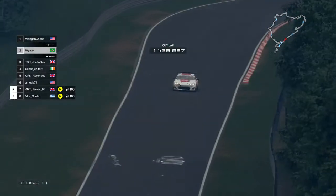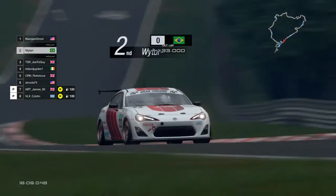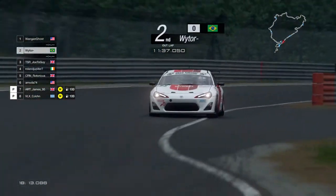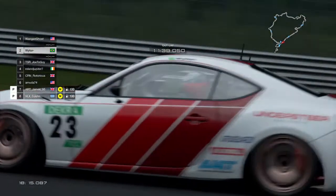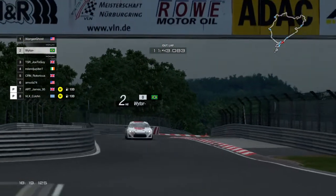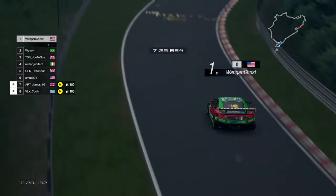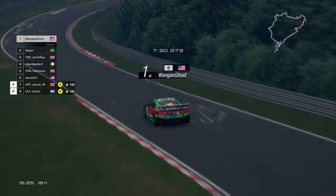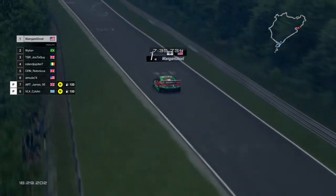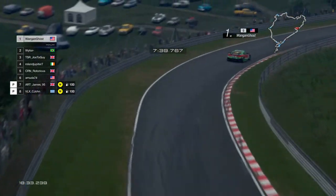Vito making their way through. Qualifying is essentially going to be a one-shot format with how long the lap is here. I think we're looking, I'm not 100% sure, maybe 9-minute laps-ish. Yeah, judging by this, maybe closer to 10 minutes, 9.5. We'll have to see.